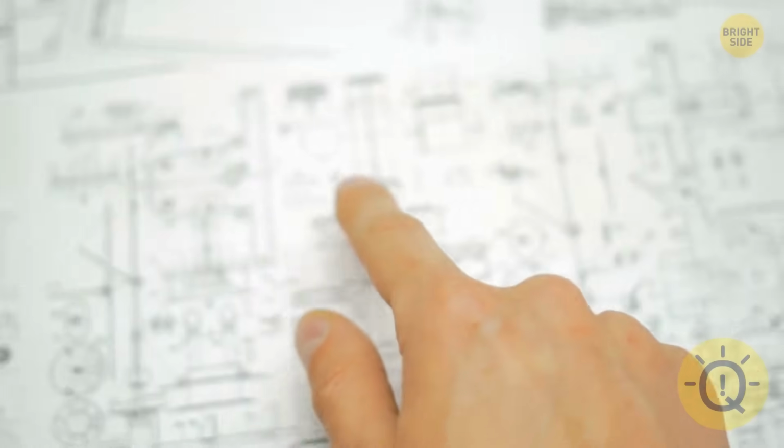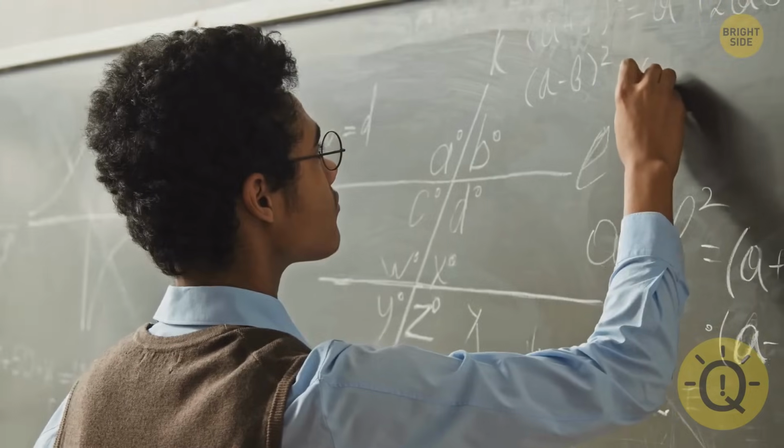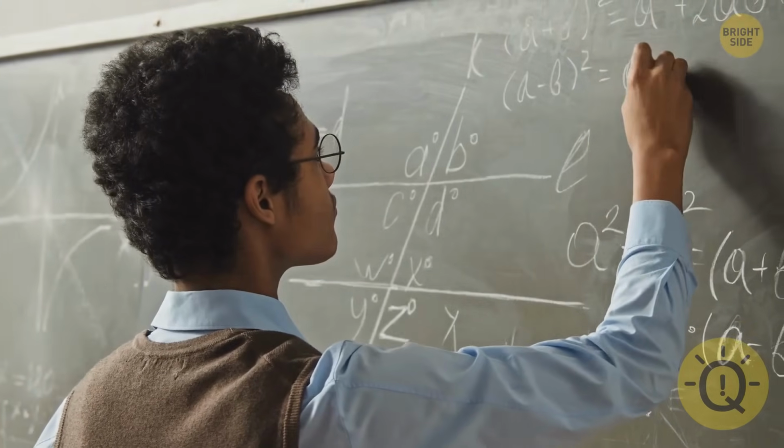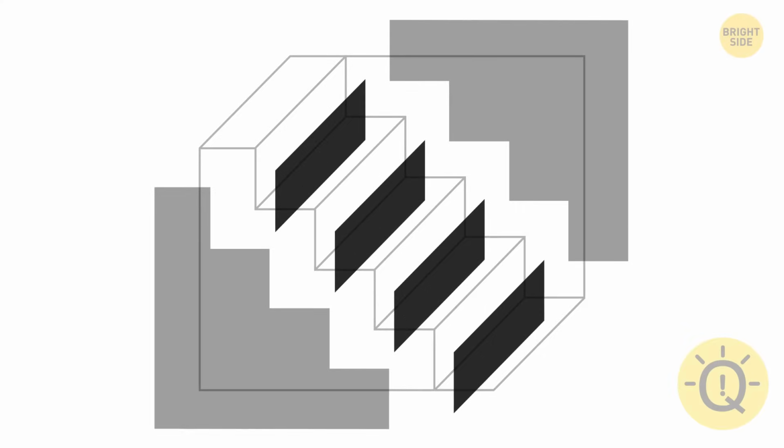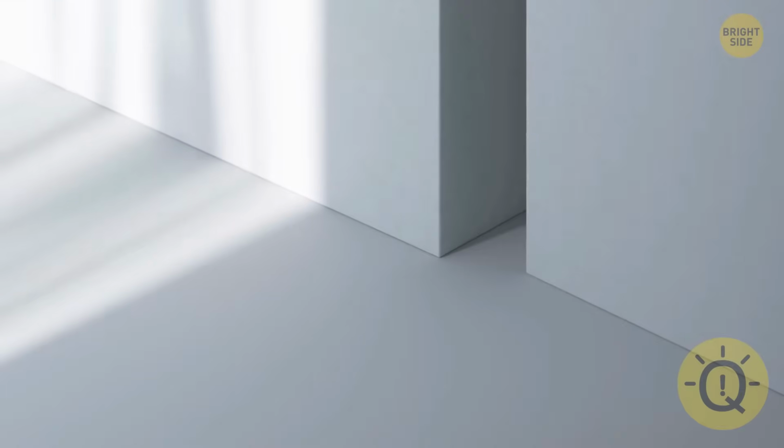Whoa. This illusion is known as Schroeder's staircase, and it was invented by German scientist Heinrich Schroeder back in 1858. It's simple, yet it reveals a fundamental mechanism of how our brain works. If we dismember the staircase, you'll notice that the image is flat. What our brain perceives as a 3D image is just a combination of shadow and light. This means that the 3D itself is already an optical illusion.